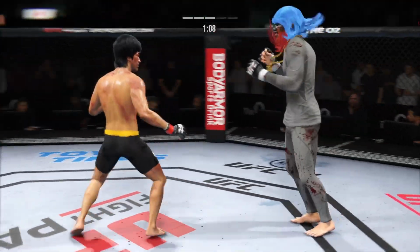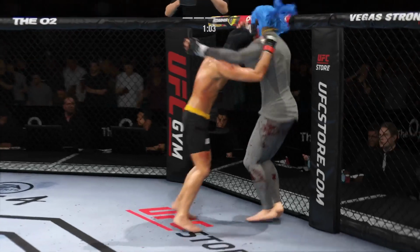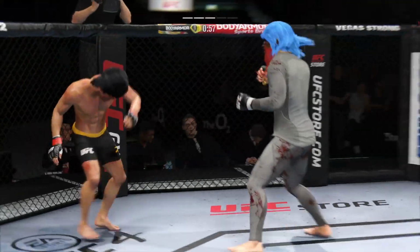Oh, this guy kicks like a mule. So hard. He kicks so hard. Every time you can see him drive his shin into his opponent. Oh, he landed that kick to the outside of the lead leg there, DC. He is chopping up that leg.